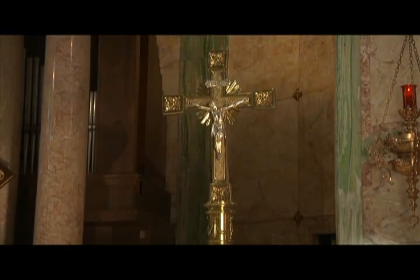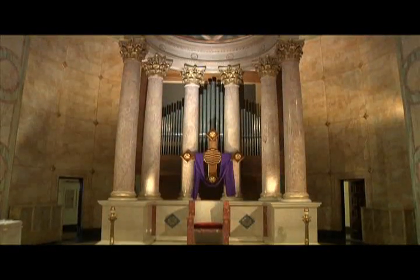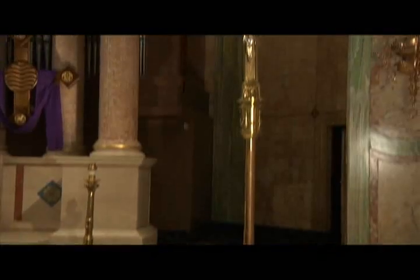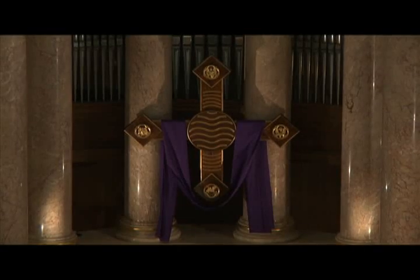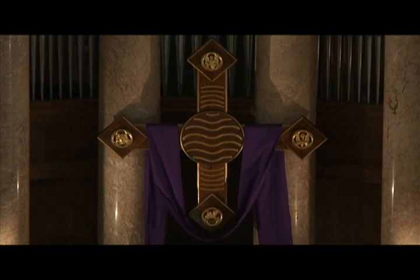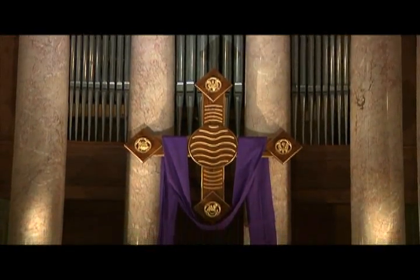This crucifix here, interesting, was the actual high altar crucifix that sat on the original high altar here, and we used it and turned it into our processional crucifix. The cross, you see, of course, it has the purple cloth because we're in the Lenten season. And again, I see the wavy lines. Right, exactly, which we saw in the baptismal font. Right, that was commissioned in 2001.